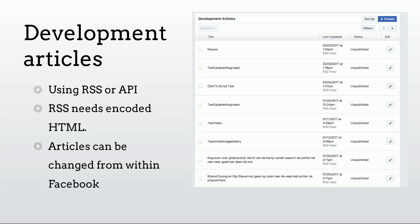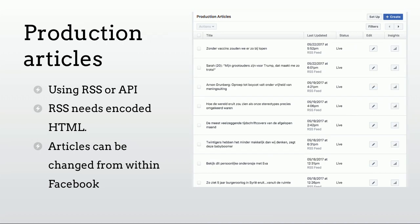So there's an interface with the articles. This is the development articles overview. It's displaying all the articles that it fetched from, in our case, the development RSS feed. And one more thing here is it will display if one of these articles is corrupt. For instance, if you use an image tag instead of the specific Facebook Instant Articles image tag, it will give you a warning: this is an invalid article and we will not be publishing this article. And then you can use a small pencil to update the content in the Facebook interface, changing the image tag to the correct tag, for example. In a production environment, you won't be doing that, but you can use the development interface to debug your code and make sure that Drupal outputs the correct version. And then obviously you also have the production overview, same interface, but then you can see the status as well that the article is live.